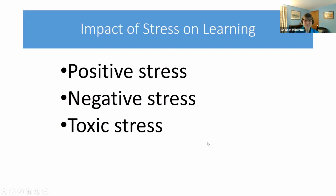We talk about this notion of stress, and just pointing out that positive stress is a really good thing. When you are curious and you're anxious to learn, it actually increases our engagement. Negative stress, not so much. And I think I've talked a lot already about toxic stress. So really keeping in mind, what are those factors that are interesting and engaging and provide the hook for kids to learn?